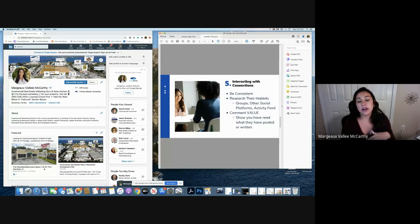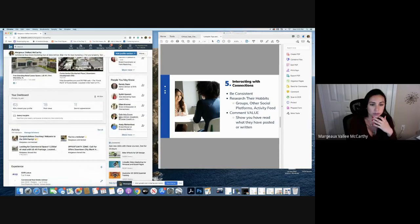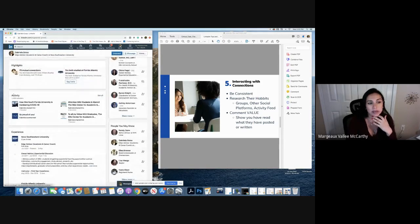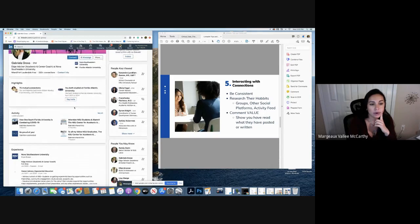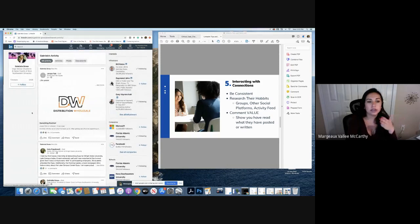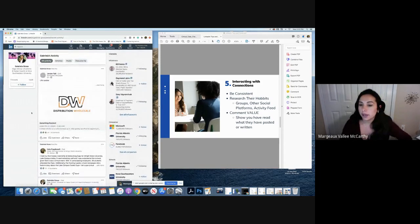Also, researching their habits. There's a feed when you go to each person's profile. Just for example, I'm going to go to Gabriella Gross. See over here, it has this activity section. You can see what they're interested in. You can see their connections. You have ample opportunity to connect with them about many different topics. So that is super important.